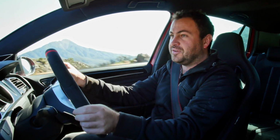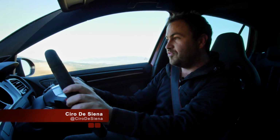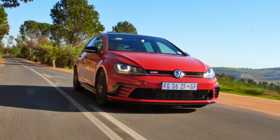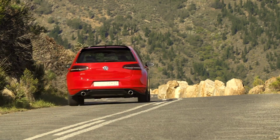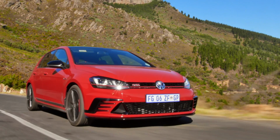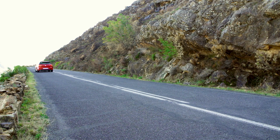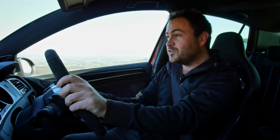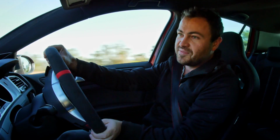Whoa, that's quick. The engine is actually rated to 195 kilowatts, but if you put your foot down, it kicks into what Volkswagen calls phase 2 boost function. And for 10 seconds, you get all 213 glorious kilowatts. 0 to 100, 5.9. Top speed, 249 kilometers an hour. Fuel consumption, no one cares.